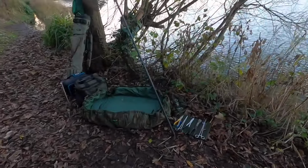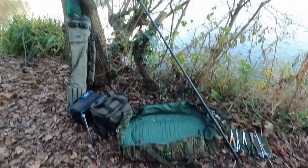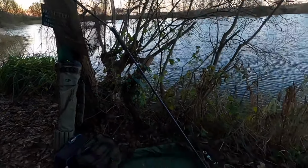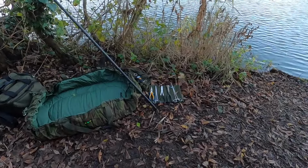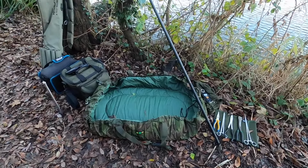So my golden rule, always before I even put that out, we have the net, which is there, bent up against that tree, so that's ready. Tools are out: weigh sling, scales, and unhooking mat.